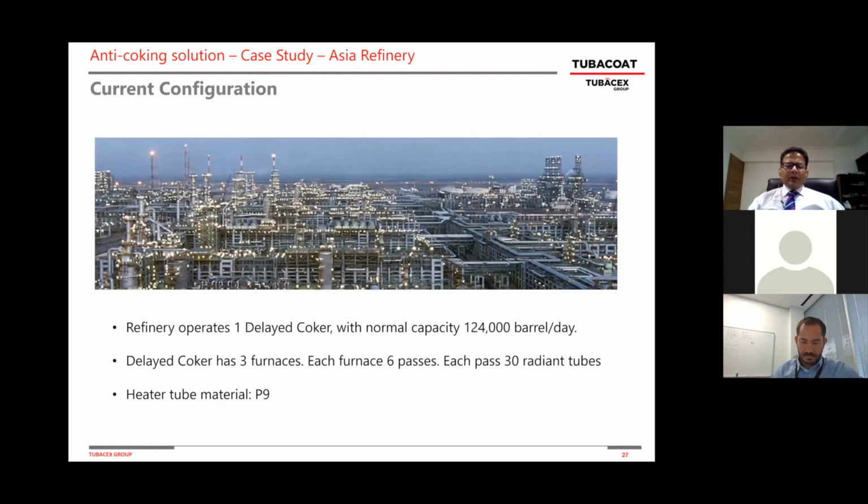This is another delayed coker in Asia, one of the largest, at 124,000 barrels per day. Heater material is P9. Let's see the next slide.